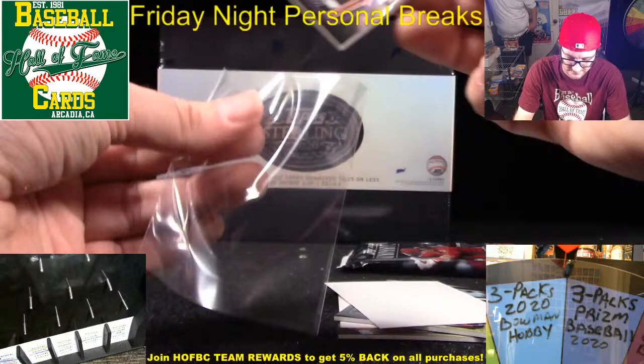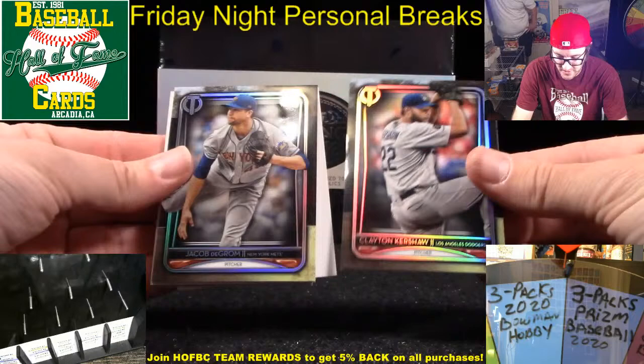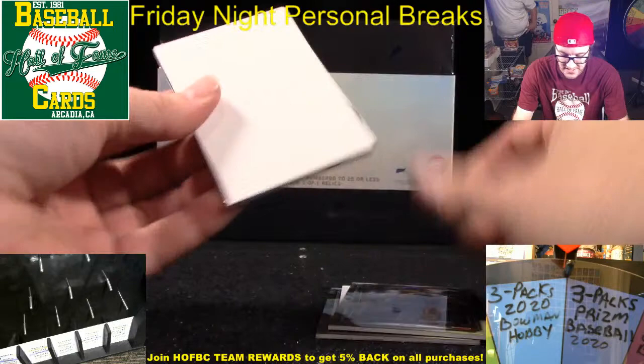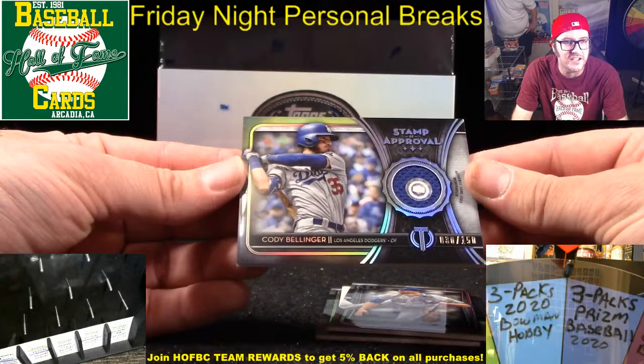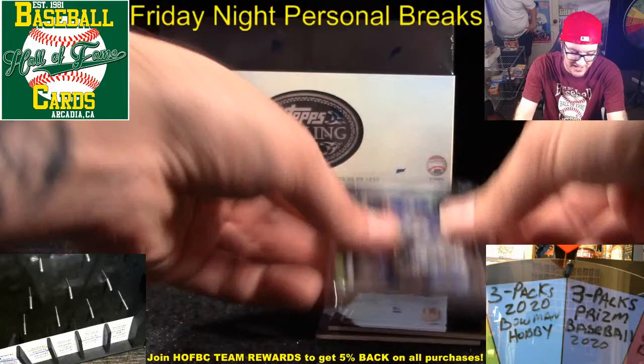Last pack in Tribute. DeGrom on the front, Kershaw on the back, couple of MLB aces right there. And last hit in Tribute is Cody Bellinger, stamp of approval relic out of 150, going to the Dodgers, which I believe was David C. David C. gets the final hit in Tribute, and now we get to check out another box of Topps Sterling, baby.